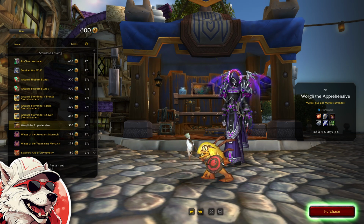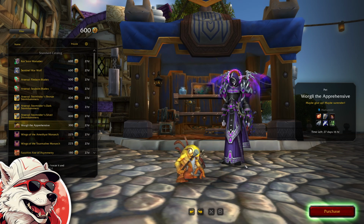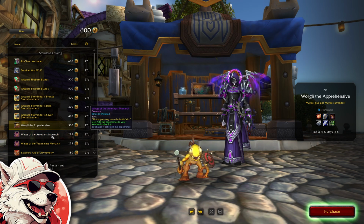So he's got the kind of targeted shield, couple of arrows in it. He's got the white flag that he's ready to wave. Pretty cute, pretty nice little companion pet. Definitely worth 300 tender.